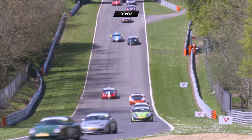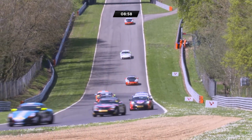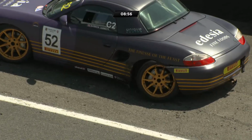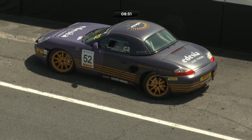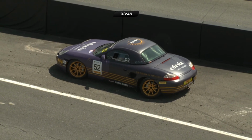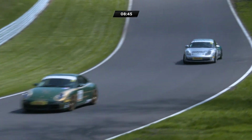It's the Cayman that leads the way, the 997 in 2nd place, the 996 in 3rd. I did mention that they were all equalised. Well, there you go, 3 different models altogether. And in the pit lane, I'm afraid, with a broken rear toe link by the look of things, is Darren Lebet, number 52. Now, where is he? Say he's in the pit lane. No, he's not.